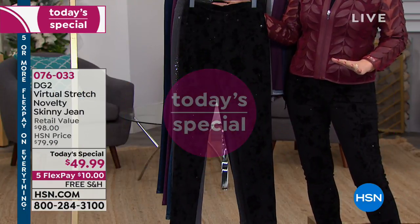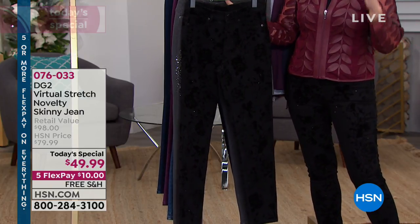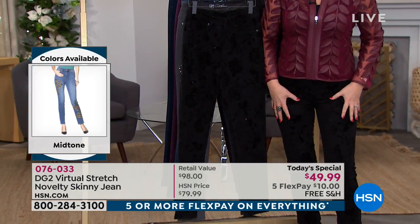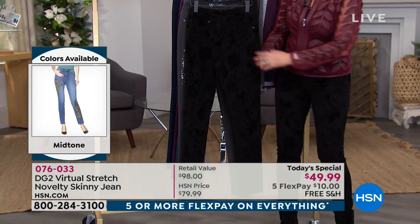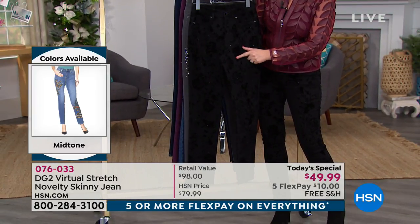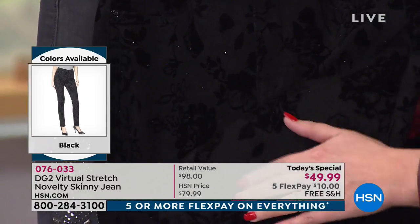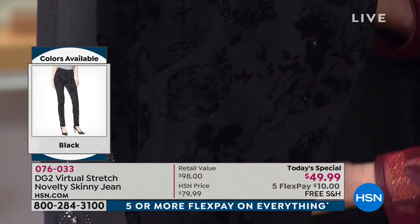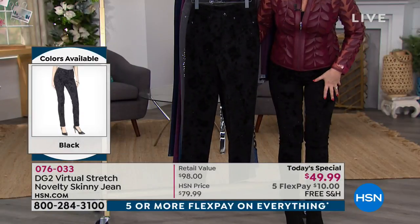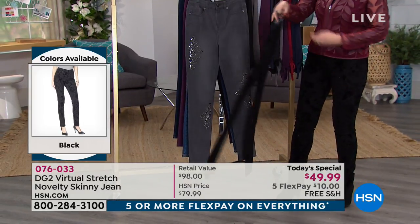Okay, let me show you the colors real quick, and then we're going to welcome the fabulous Diane back right out of the gate. Here's what I've been wearing. This is the black. These are absolutely gorgeous. I think it's the prettiest black jean I've ever seen. You have to see what this has. It has rose flocking, this beautiful velvet rose detail, and then it has what looks like black diamonds. Your legs are sprinkled with these black diamonds. I mean, it's so beautiful. So that's the black. I love, love, love that.